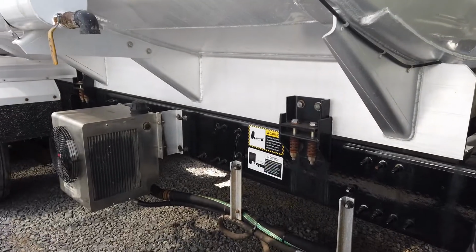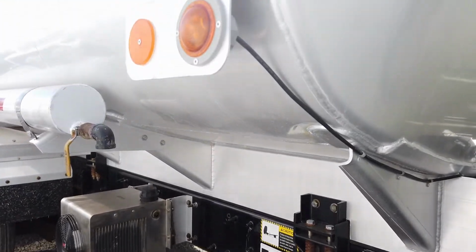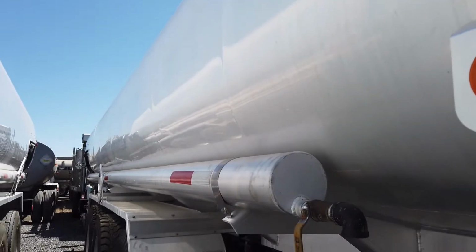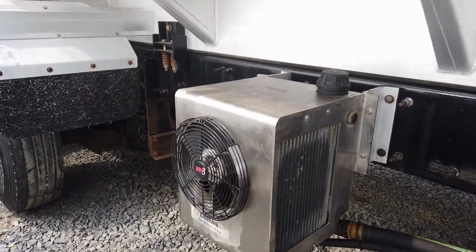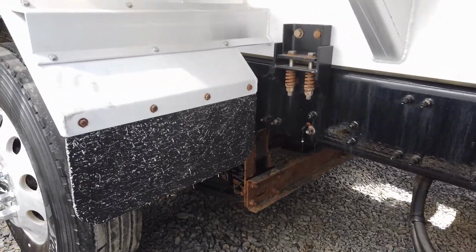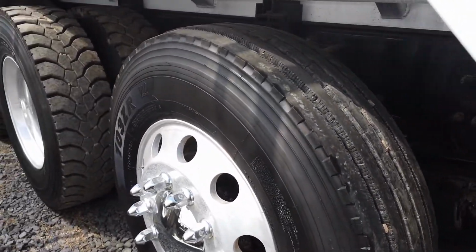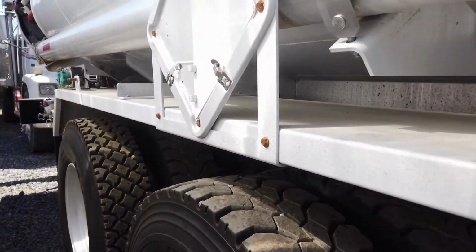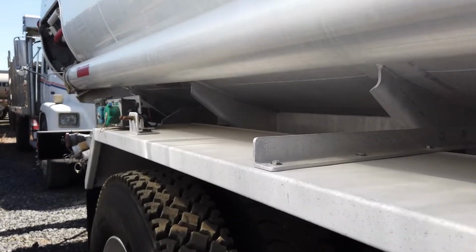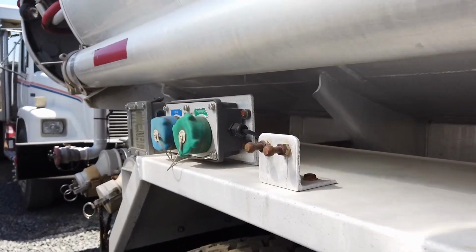There's a single right hand upright exhaust with a factory installed DPF filter. There's a right-hand frame-mounted oil cooler. She's connected to the ground with 11R 22.5-inch push and drive tires and 315 80R 22.5-inch steer tires, all aluminum wheels. She's got cam brakes.